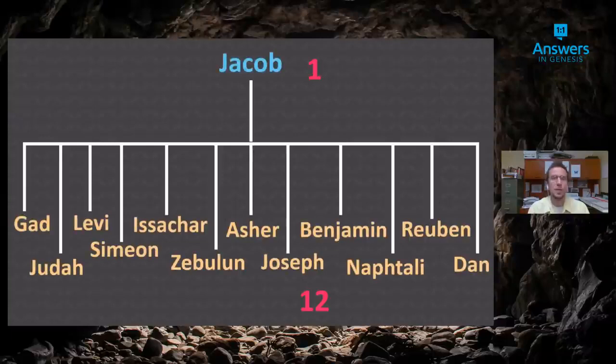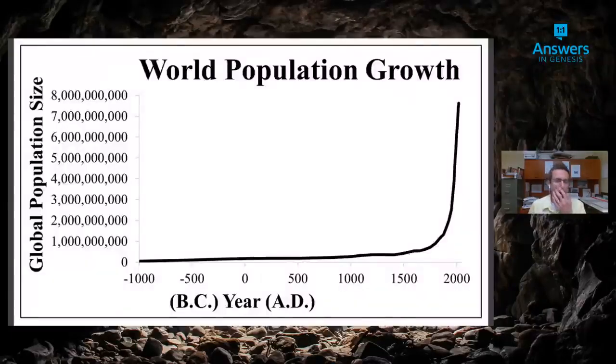Family trees record fundamental information about changes in population size, rises and falls. This is true for nuclear families. It's true around the globe. So, this leads us then to a testable prediction.